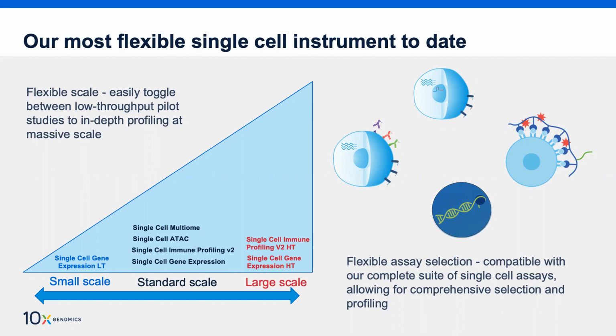And then finally, when you have specific projects that require very high throughput, hundreds of thousands of cells, you can realize those economies of scale, where we now have several levers that we can pull to reduce the cost per cell that you're running through Chromium X. But the Chromium X is also compatible with everything that I talked about previously, like these feature barcoded antibodies and multimers, CRISPR, and so on and so forth.